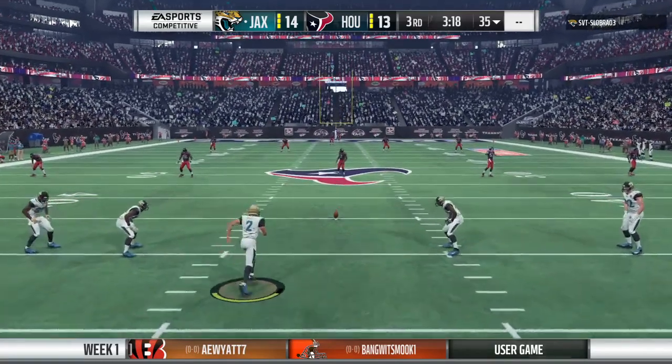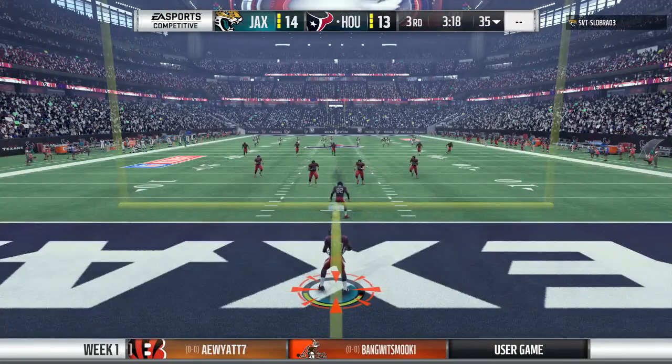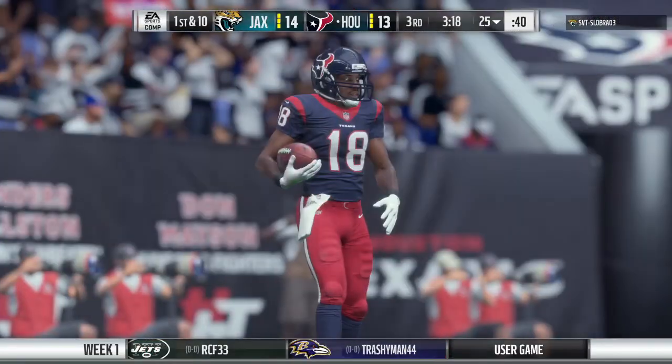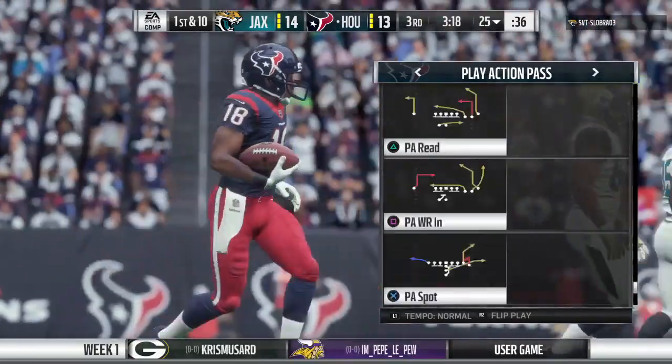Here's Myers now to kick it away. That'll be taken in the end zone. And no run back here. This will be a touchback, and it comes out to the 25-yard line. And here comes the Texans now.